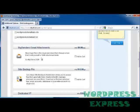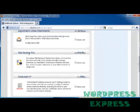For the big senders email attachments, this allows me to put big files into the cloud and share them through email. This goes up to 2 gigabytes. If you decide to use this service, it's $9.95 a month and you'll add it to your cart. You can also back up your Pro with the Site Backup and Restore tool, which is $12.95 a year. That could very well be worth it, especially if this is the first website that you've put together. This makes sure that you don't lose your website and that it's always backed up correctly.